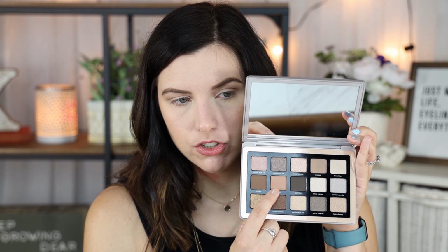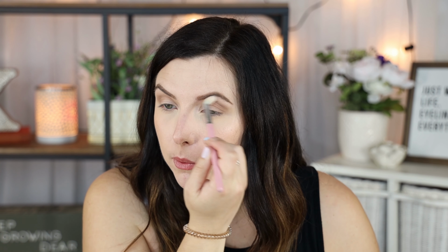Let's go in with the shade Blend on a different fluffy brush. It is a little bit of a lighter tan shade right there. It says Blend and it looks a little bit more warm. I wonder if this is gonna be a good shade to lighten up and warm up the crease there. Ooh, okay, I do like that.